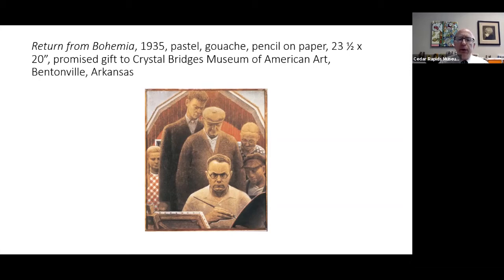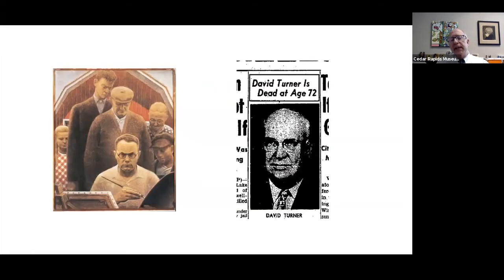I did a little bit of looking around for images of David Turner. I was able to find an image that accompanied his obituary, from 1954, when he's age 72. At the time of Grant Wood's Return from Bohemia image, Turner would have been 53. And the man standing behind Grant Wood, in my opinion, looks much older than 53. As I myself am much older than 53, I don't believe I look like that man in that sweater coat and cap. That to me feels like a much older person.